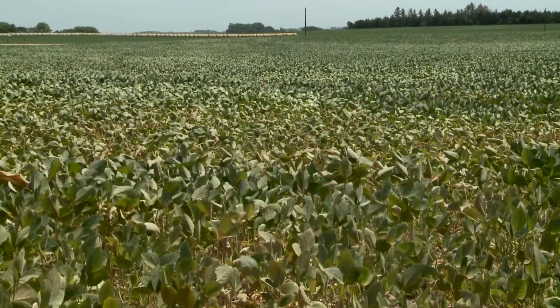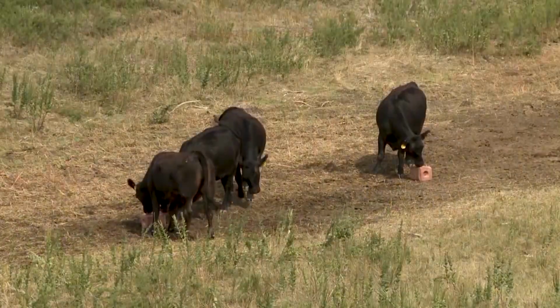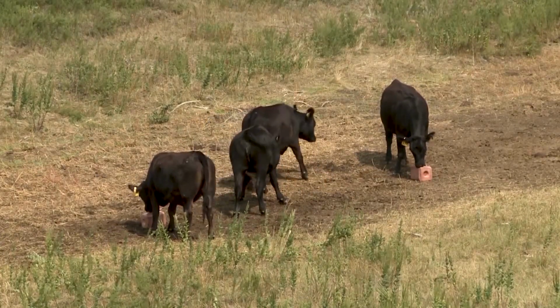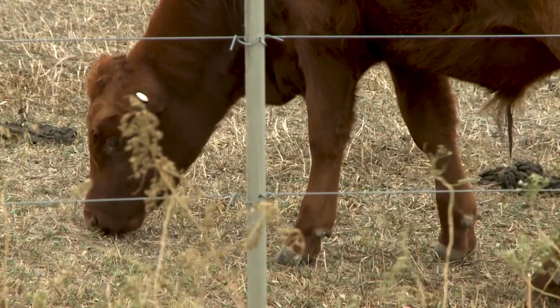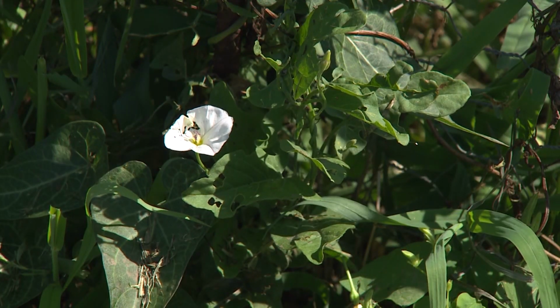Bindweed can grow just about anywhere. It can grow in cropland. It can grow in range and pastures. Generally not so much in rangeland, but it can get started in pastures. It is toxic to some extent to certain animals. It will cause some digestive problems with those animals, but it will not kill them. Other than just being a plant that stays around a long time, takes nutrients from the soil and can crowd out other plants, that's what it really causes.